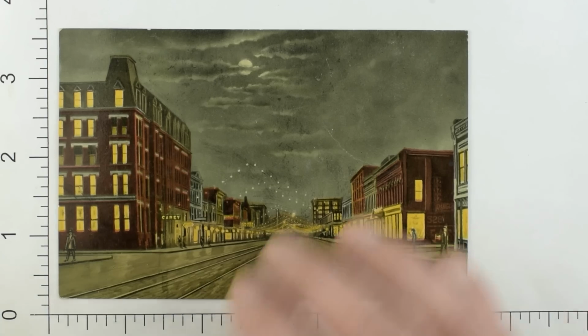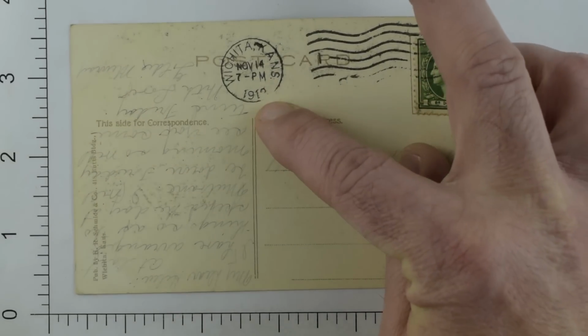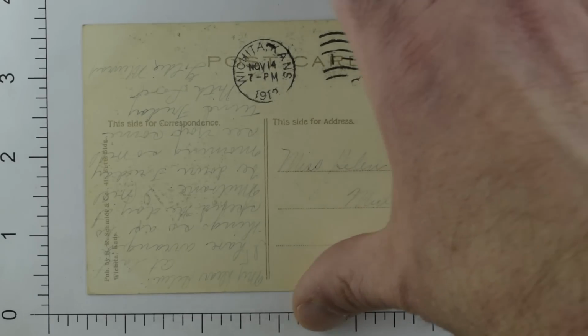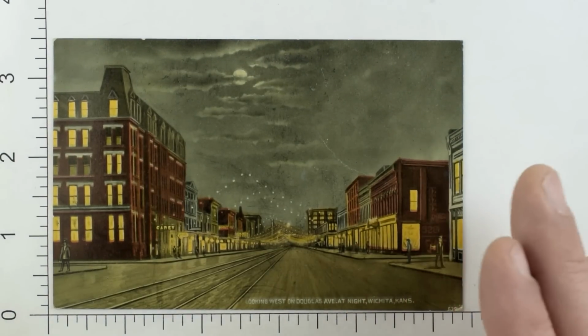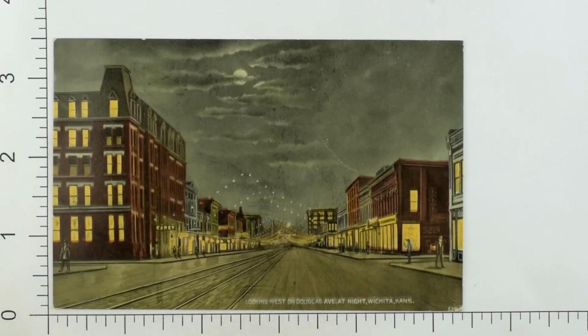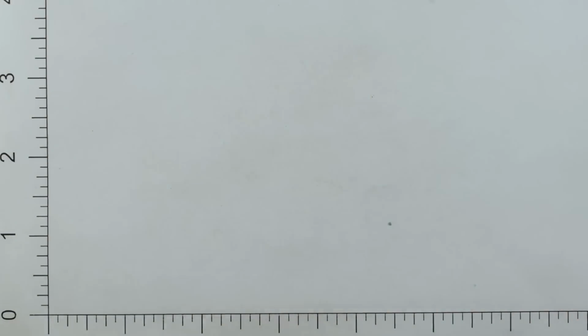But something like this is circa 1910-ish. It was canceled in 1912 or 13. The date that it was postmarked doesn't mean much. All it means is that's when it was mailed. Usually the cards are made years in advance. Sometimes you'll see cards from like 1905 that were mailed in the 40s. So don't go by the postmark. I get that all the time, somebody tells me it was postmarked on such and such a date, so it's not that old. But that postmark means nothing. It just means when it was mailed. These night shots sometimes do well. I'll put $7.99 or better on those.